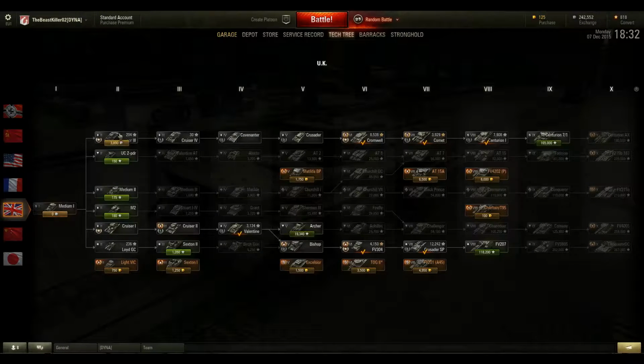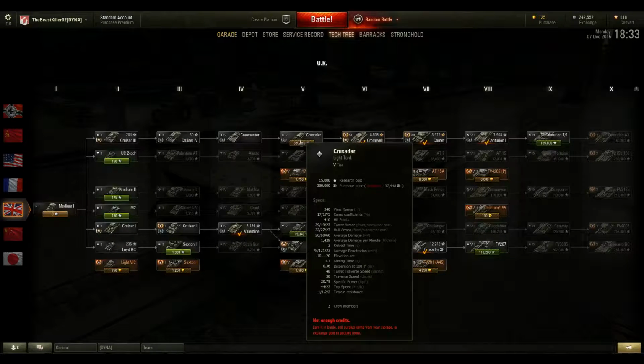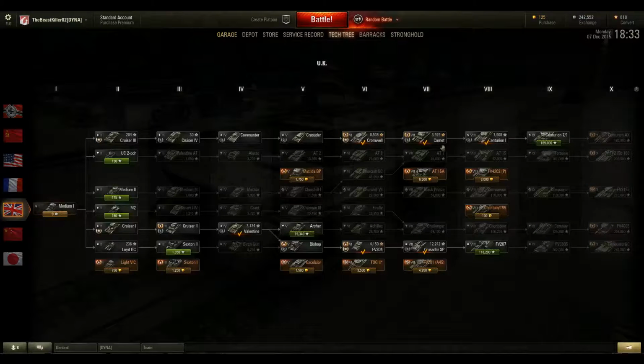Then you're gonna go to Cruiser 3, Cruiser 4, Covenanter, and Crusader, which are light tanks. Then you will have the Cromwell, Comet, Centurion 1, Centurion 7/1, and at last Centurion Action 10, or Centurion Action X, as I like to call it.